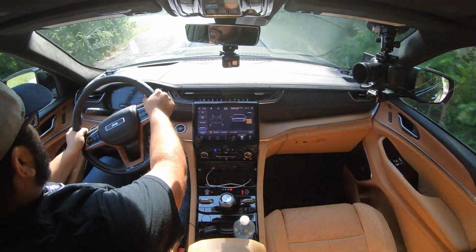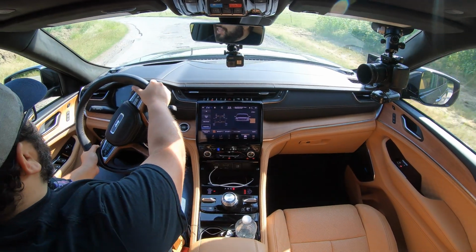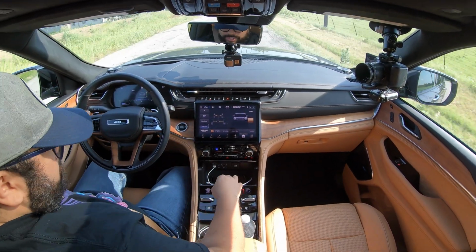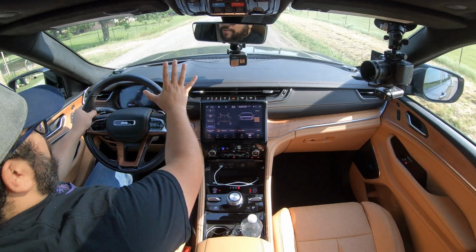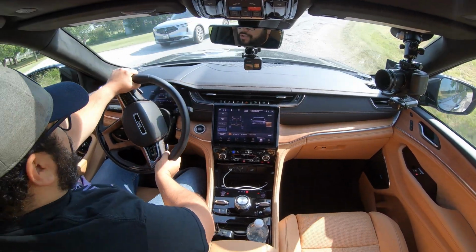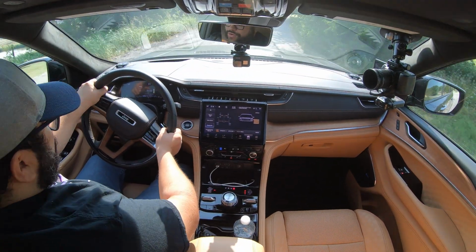Immediately I am feeling that acceleration delay that I was describing. It's a little bit of a concern. Right now it's definitely leaving me. I feel like I have no control over the vehicle, like it's going forward when I don't really want it to. It gives a boost of acceleration.